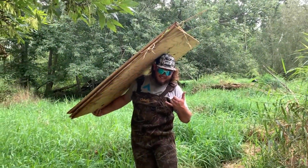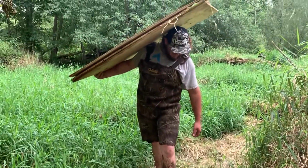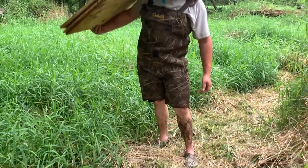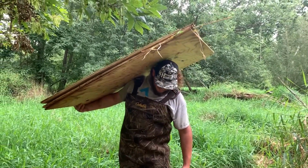Got the swamp man coming through, knee deep in mud, and what are we missing there, man? Man, these are the new wader jorts. Haters gonna say they ain't waterproof.